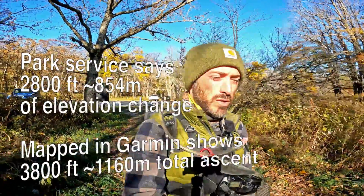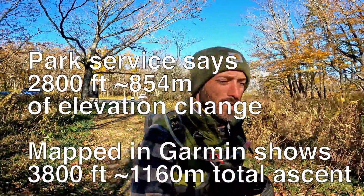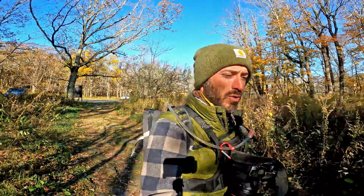It is a pretty strenuous trail, according to the Park Service. AllTrails also calls the loop hard. Should see a lot of waterfalls on the trail.